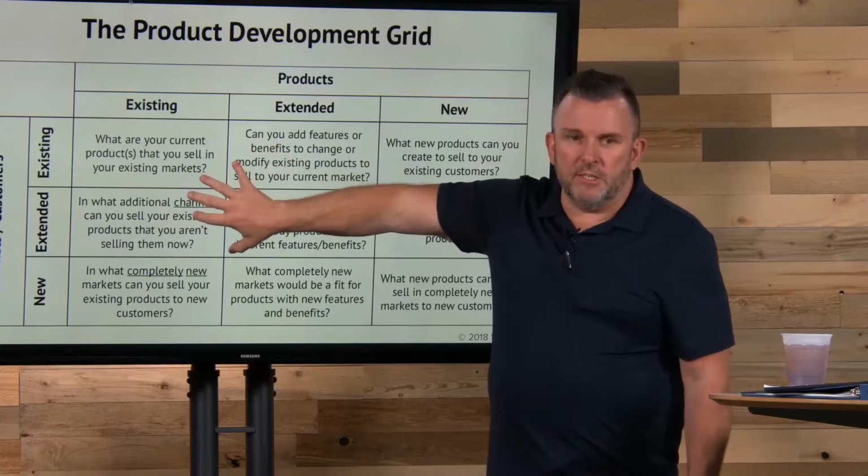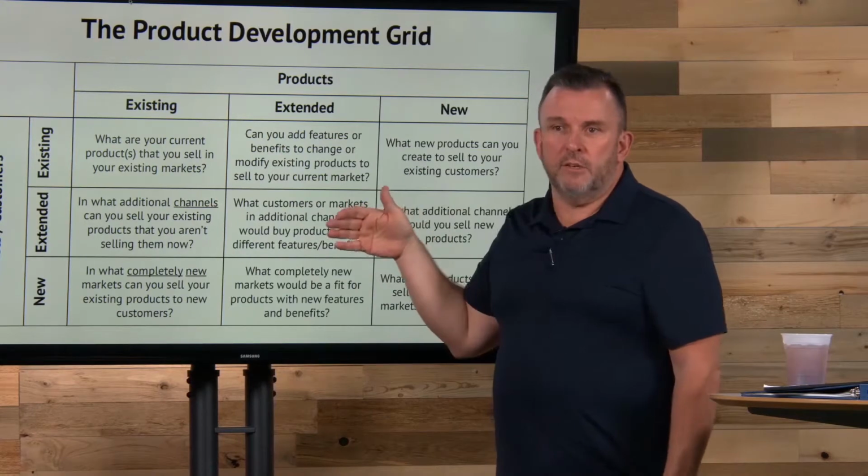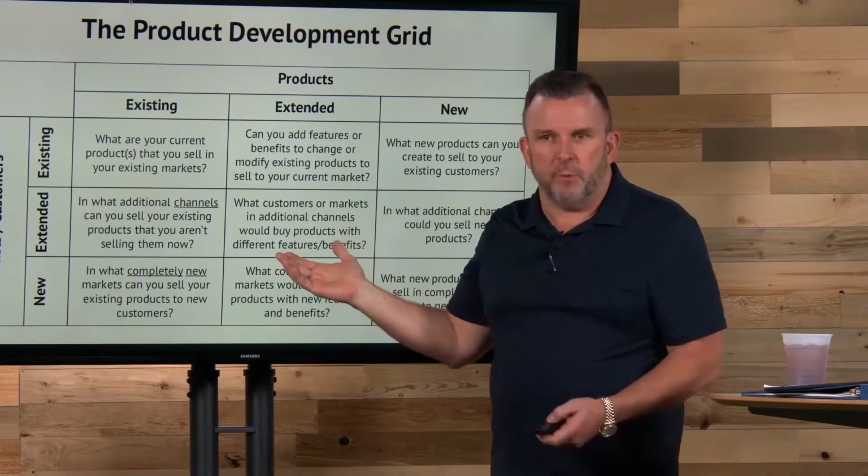So any of your businesses, you think about it, who else can you sell to and what else can you sell them? And as you expand that out, it just gets bigger and bigger. It's pretty simple.